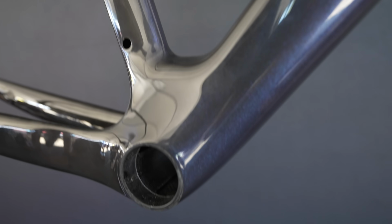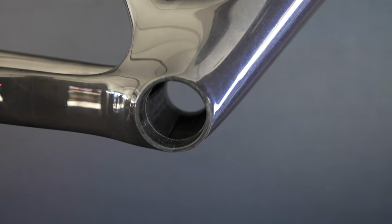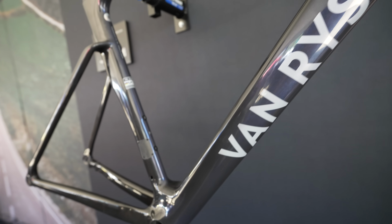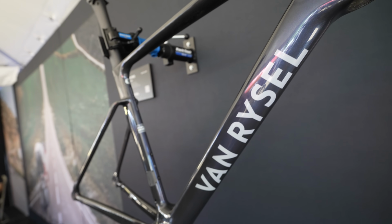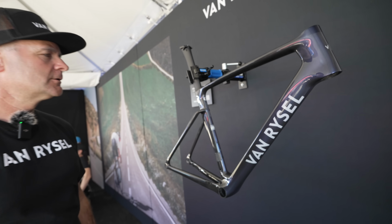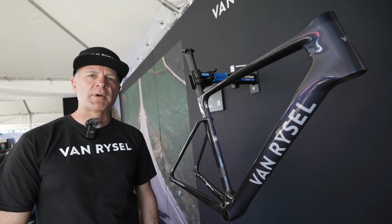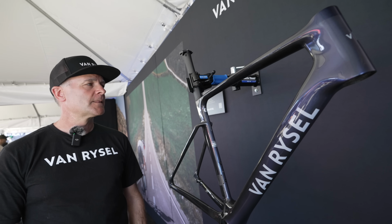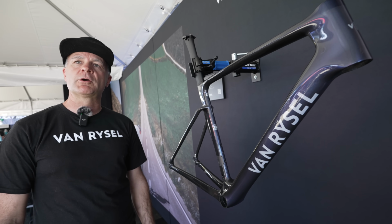Riders are loving it. Sales are exceptional. We're selling out within minutes. Keeping up with demand is something we're going to be working on really hard to make sure we get enough bikes out for the market. We're selling throughout Europe, North America as well, and Asia. So we're going global with the range, which is really cool. And we're really happy with what's going on so far.